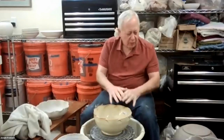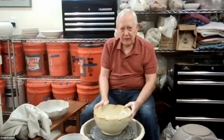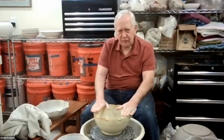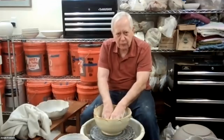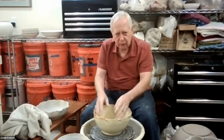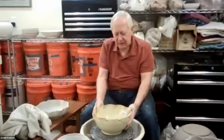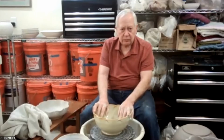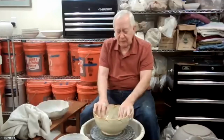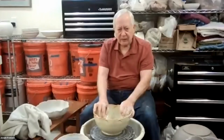We wrap them in plastic to make them dry slowly, because if the rim dries too fast, it'll get hard, and then the inside and the bottom dry later, they'll crack loose from the outside. So they've got to be made to dry evenly. Smaller pieces can be done in a week, but big pieces take a long time. The main thing is just letting them dry slowly.